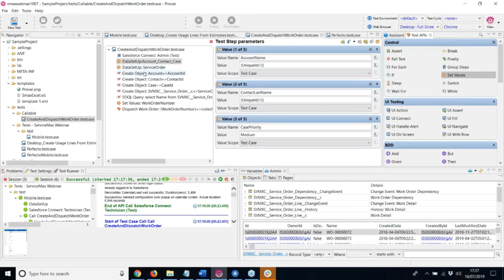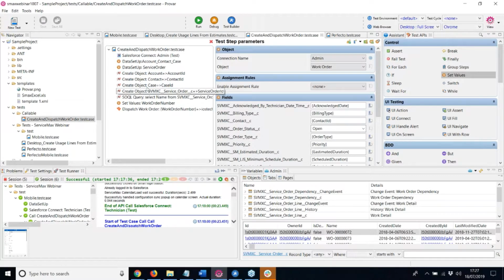Equally, when we get into, let's set ourselves a new object here, we're actually creating the service order object. So again, if we're not needing to set this up in the UI, let's do it the smartest and quickest way. From our perspective, what you'll see down in the bottom right hand corner is something called the org browser. I can search for this particular object, click into it and drag and drop it into my test.